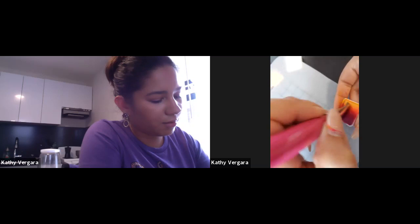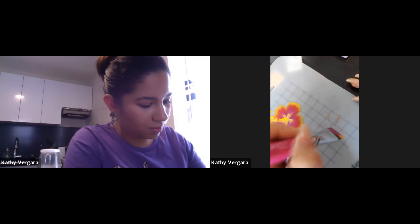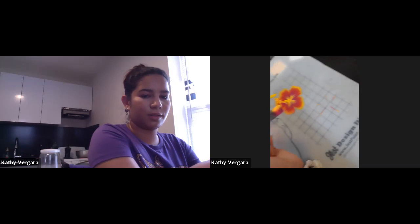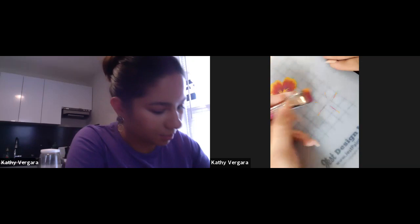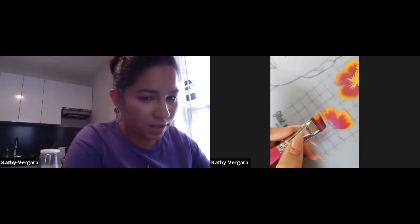Okay, so really quick, I'm gonna do the little star. It doesn't have to be perfect because flower petals are not all perfectly identical in size and shape. Here for the video, I'm gonna rotate the board, but you know, in real life, you can't really rotate somebody's face.